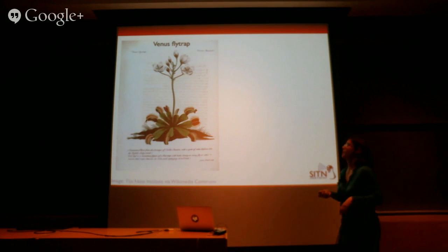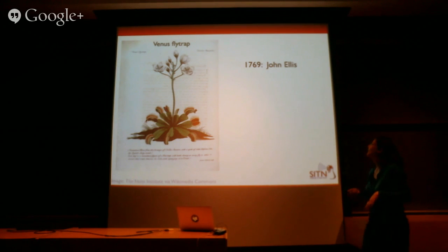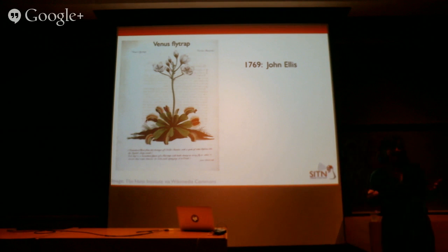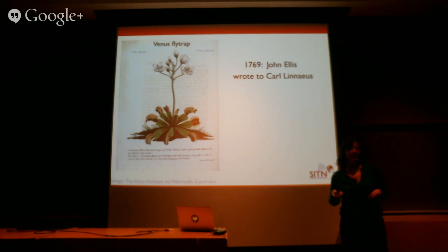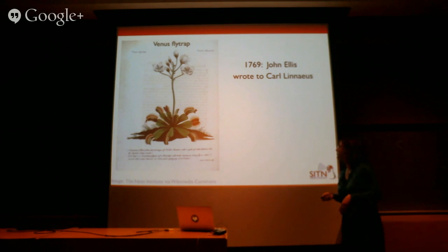Coming back to the Venus flytrap, when scientists first figured out that plants could be carnivorous, this was the first one that they found and had some ideas about. In 1769, John Ellis, a botanist, was studying these plants. He sent a letter to Carl Linnaeus, a very famous scientist at the time. Linnaeus is the one who developed our binomial nomenclature, the way that we name species today, and he named many, many of the species that we know.